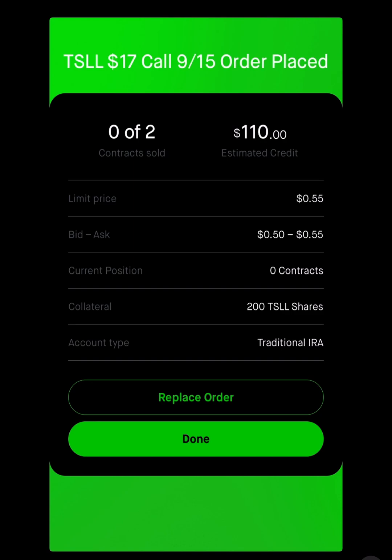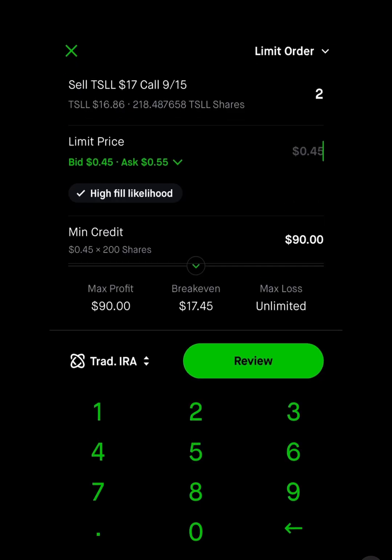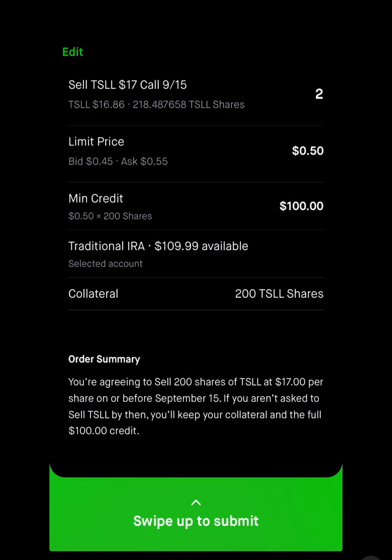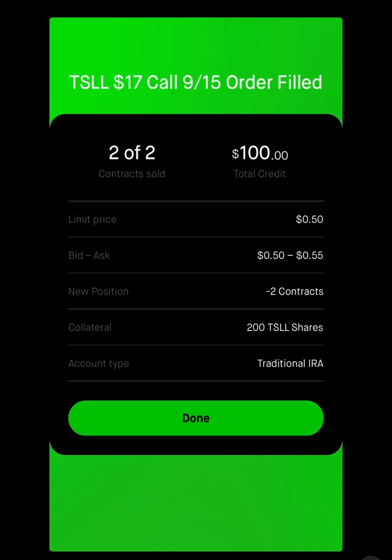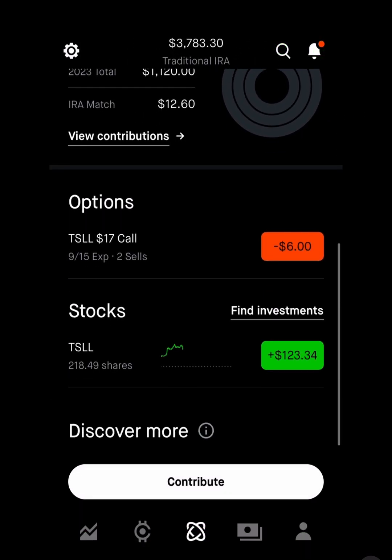So Tesla opened up big time today. It opened up in the 260s. It was in the 250s on Friday at close. So we got really lucky, honestly, letting it expire worthless and deciding to sell it on Monday. We had a red day on Friday, and I decided, you know what, I'm just gonna let it sit over the weekend. Let's just replace this. Let's see if we can get it filled at the 50.50. It's gonna move fast because this option does expire on Friday. There we go. $100. Collected right there on a $3,700 account.